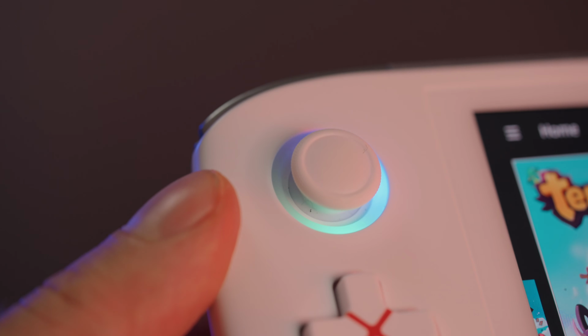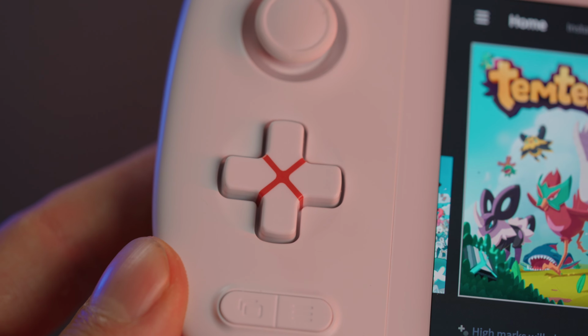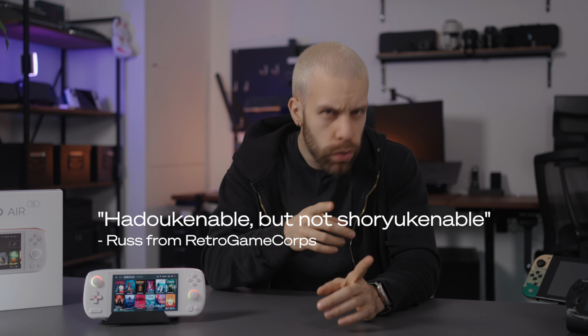Like every other handheld in the AYANEO lineup, the Air 1S uses Hall sensing joysticks, and they are great, along with the membrane D-pad. The D-pad feels good, but I still haven't learned how to play fighting games, so I have to quote my friend Russ from Retro Game Corps, and what he said is, the AYANEO Air 1S's D-pad is Hadoukenable, but not Shoryukenable. So, if you're into Street Fighter, you know what that means. If not, you probably don't care about the D-pad too much.